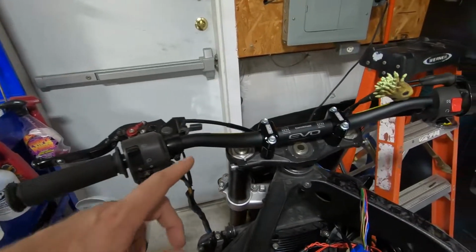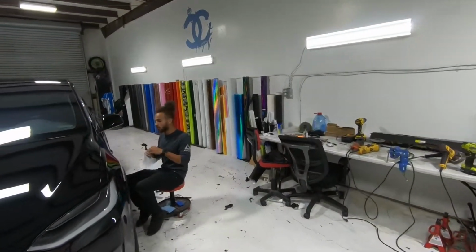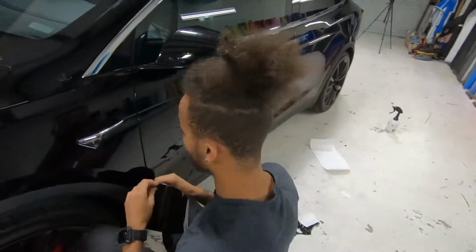Y'all see this thing from time to time, but look at these bars. This thing is about to be a wheelie machine. Y'all ain't ready for it. Yeah, it's gonna be though, 'cause we're gonna make a video on it. We're gonna bring Pumpkin back to this.